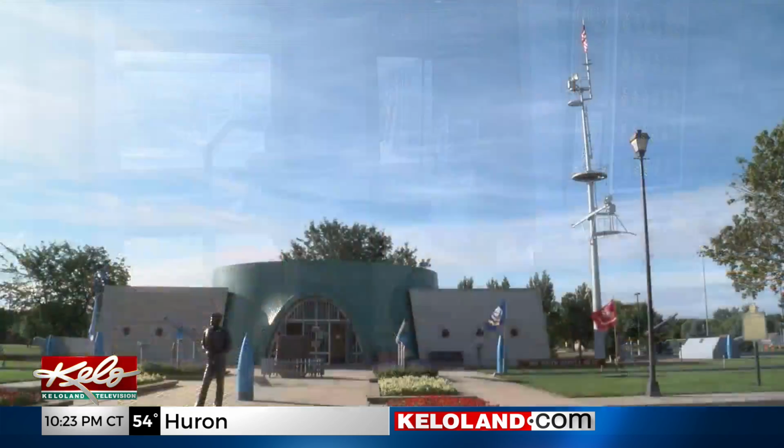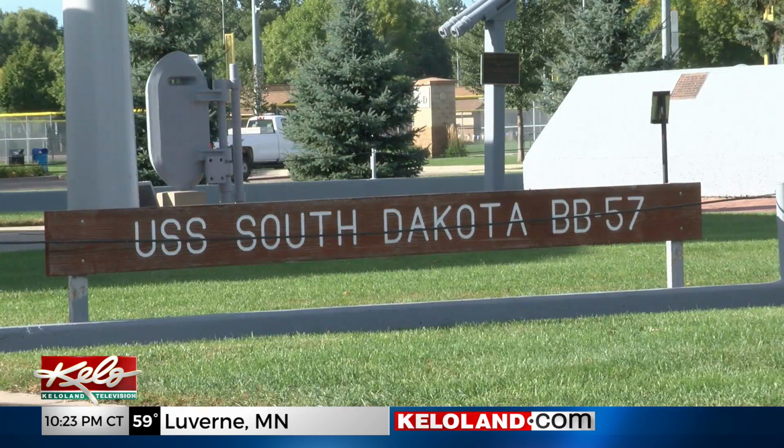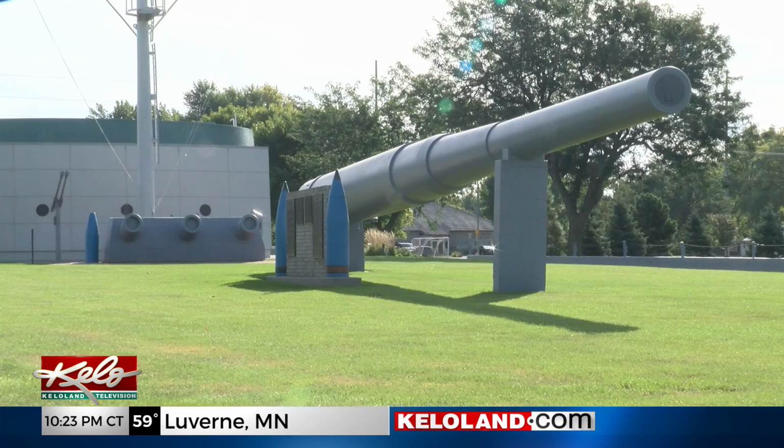This isn't the first time the Battleship Memorial has gone through growing pains. The museum has expanded twice before during its first 50 years. The original was this round area here, and they had fundraisers and buildings. They built the east section on, and then they built the west section on. And all these years it's been a repository for the sailors who were actually on the ship.